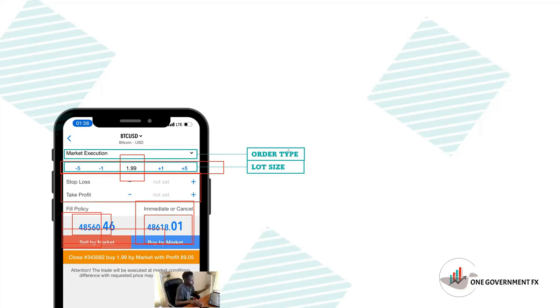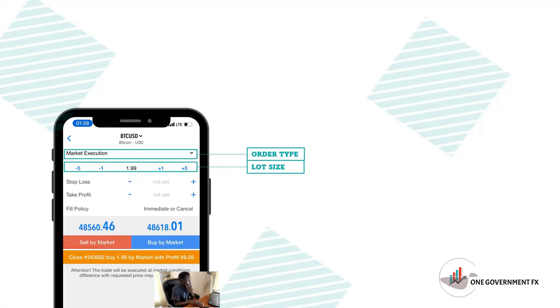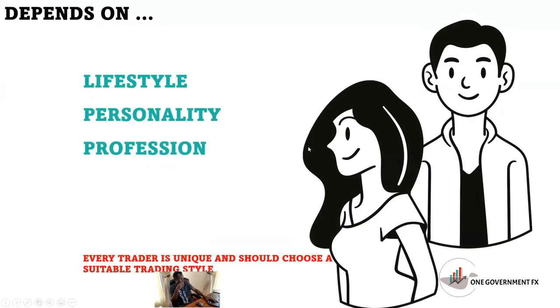We're recapping, but we're not actually going into what we intended to do for today, so let me quickly conclude. Your trading style depends on your lifestyle, personality, and profession. Trading style is how exactly you intend to get into trading. How did it work for you? How do you think it will work for you? Those are things you're considering.